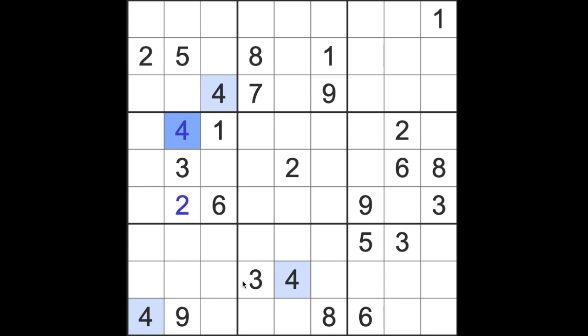Excuse me, I see 3s across here, 3s across here. So both of these rows are blocked by this 3 and this 3. So we can place a 3 just there, sweetly.